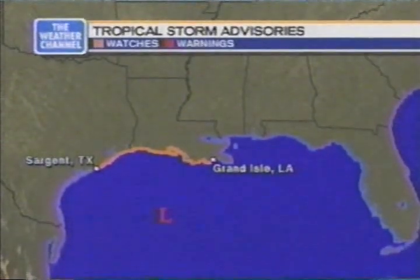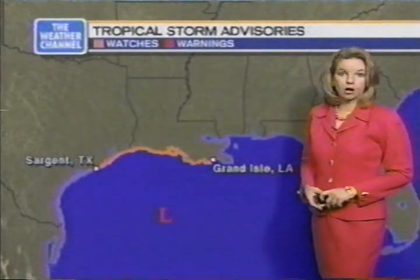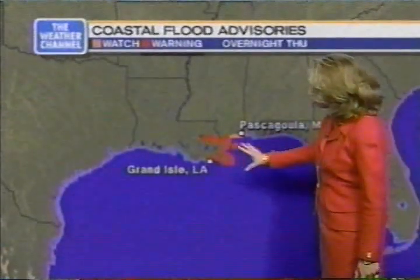Tropical storm watches have been issued because there is a possibility that this could strengthen to a tropical storm, even though it is just a tropical depression right now. But keep in mind, tropical storm watches mean that tropical storm conditions are possible within the next 36 hours. So we'll be watching portions of the Louisiana and Texas coast. All right, there's a look at the coastal flood warnings and watches that remain in effect.